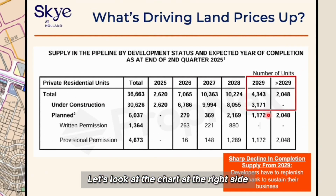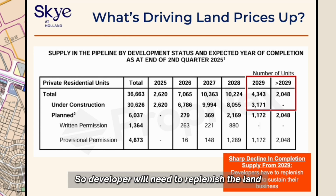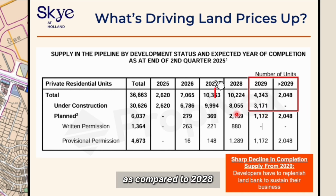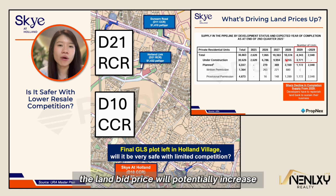Let's look at the chart at the right side. You will notice that there is a sharp decline in completion supply from 2029. So developers will need to replenish the land bid price to sustain the business. In 2029, you will notice that under construction, the number of supply is getting lesser as compared to 2028. So that actually shows that the land is very limited and therefore the land bid price will potentially increase.